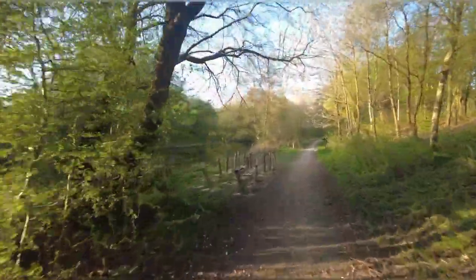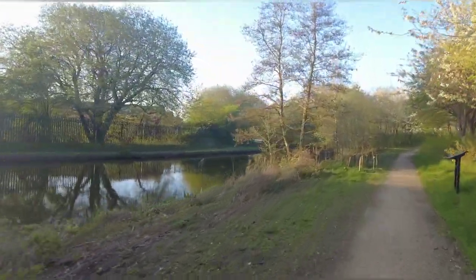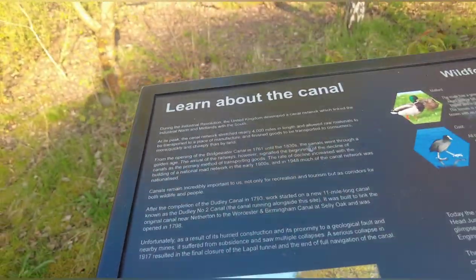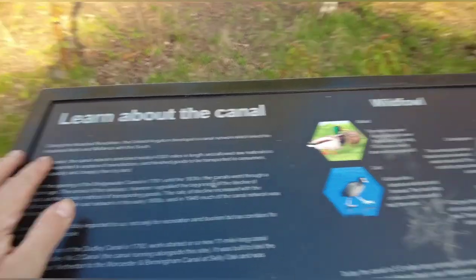So you can just see, journeying down, we've got the Dudley No. 2 canal just by the side of us. And we've got even more signs here. What does this one actually say? Just tells you about the canal. So if we just pan around, during the Industrial Revolution, the United Kingdom developed a canal network which linked the industrial north and Midlands with the south.